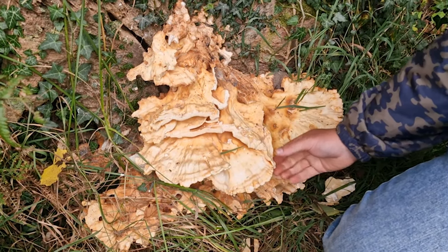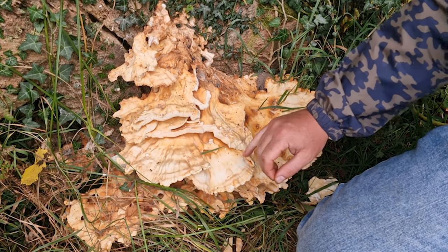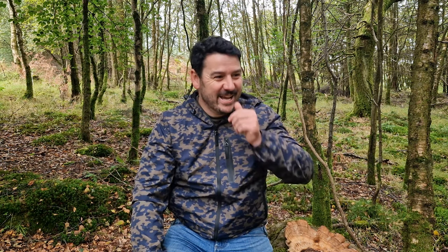Earlier in the video, I found that big sort of bracket style fungus coming out of a dead piece of oak, I think it was. And initially, I thought it was giant polypore. But then I had a wee look and seen that it wasn't quite blackening, and it turned out to be chicken in the woods. It was a wee bit over, it was a wee bit woody when we tried it. Mine went in the bin. Hey Gordon, you demolished yours, didn't you? I enjoyed mine. Yeah, anyway.